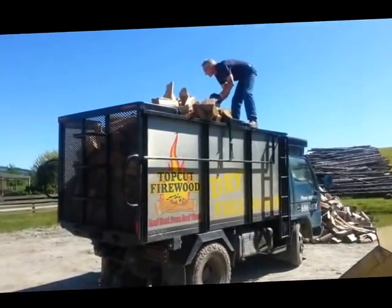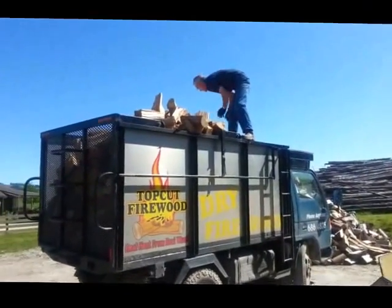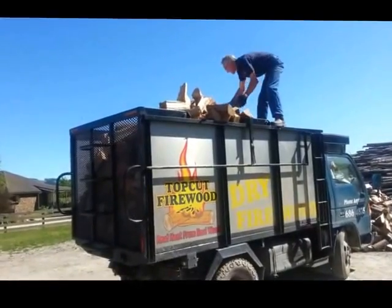You've got to have dry firewood. There's nothing worse than putting wet wood on a fire and wondering why you don't get warm.